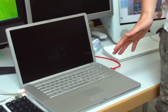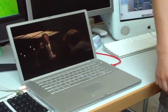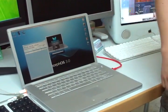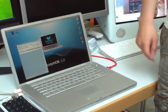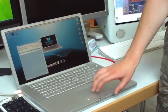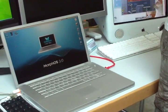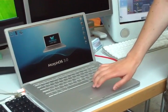Well, not everything works yet, but the basic functionalities like the touchpad, or like I showed, the screen illumination, that's already done. There's network support. It's basically the same driver as the PowerMac uses, and it's really fast. That's the machine that has DDR2 memory, and the fastest pass.